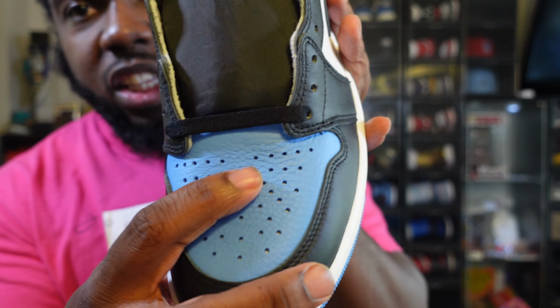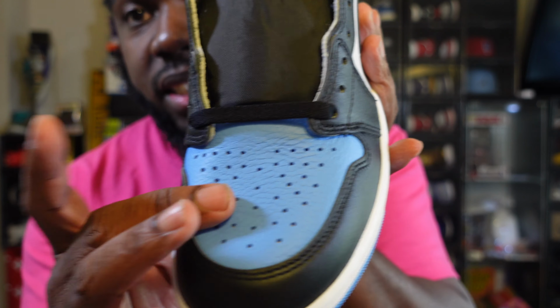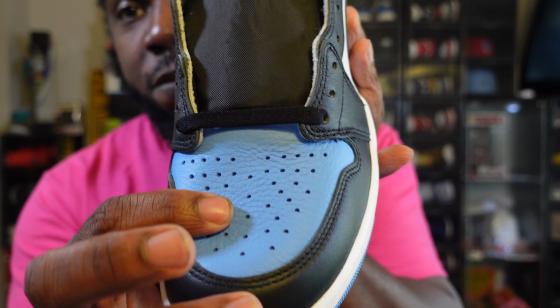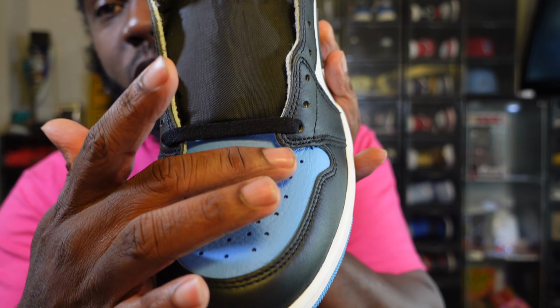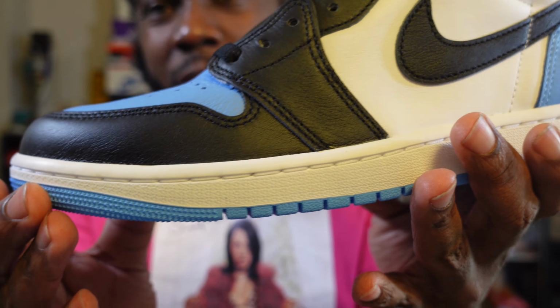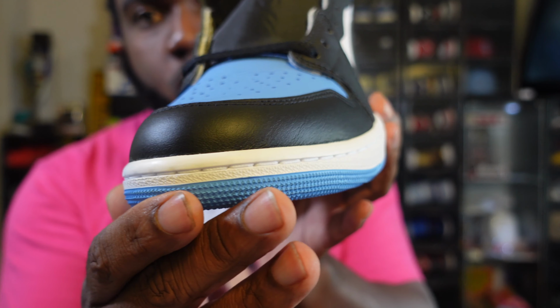Look, you even got the crackleness and the tumbleness. This is good leather, guys. Good leather. Does have bounce back. That blue is so sexy, man. Around that blue, you get your patented black leather. It does look a little premium.